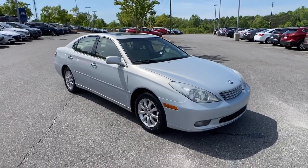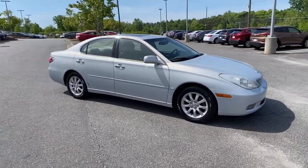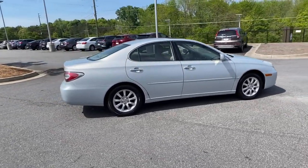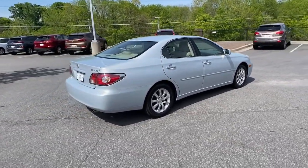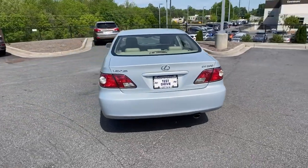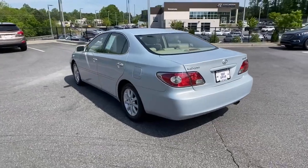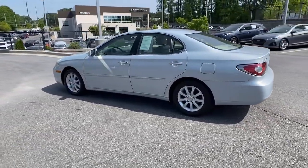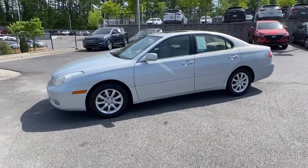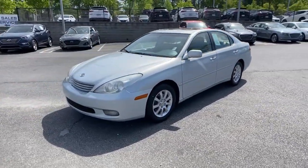Picture yourself in the 2003 Lexus ES. This vehicle still has fewer than 150,000 miles on the clock, so it won't last long. Enjoy a tour of this stylish Lexus ES, the spacious midsize luxury sedan with alluring coupe-like lines and a tranquil cabin. Its plush comfort, advanced safety tech, and infotainment features make every journey pure pleasure.